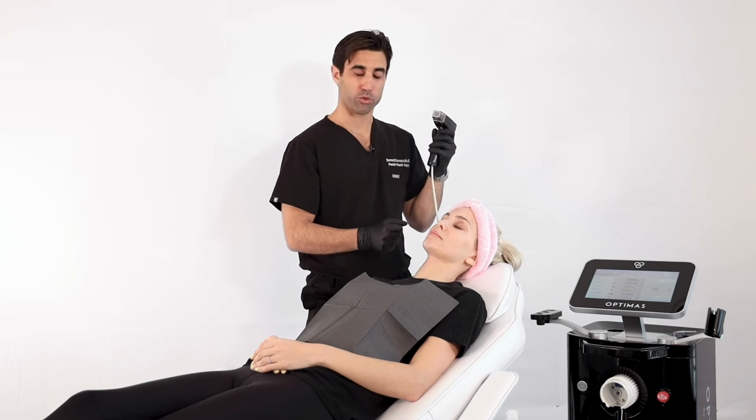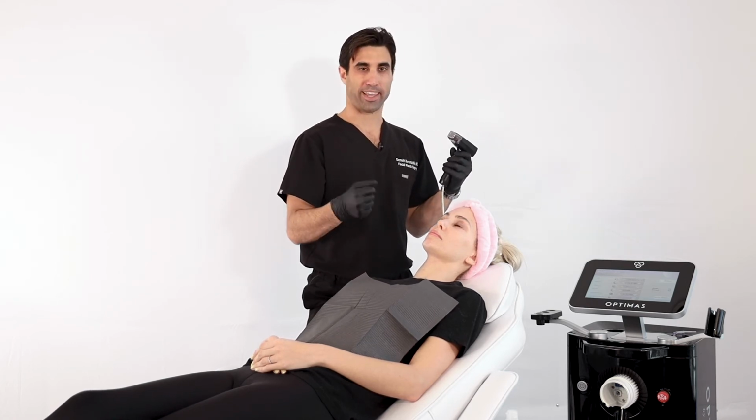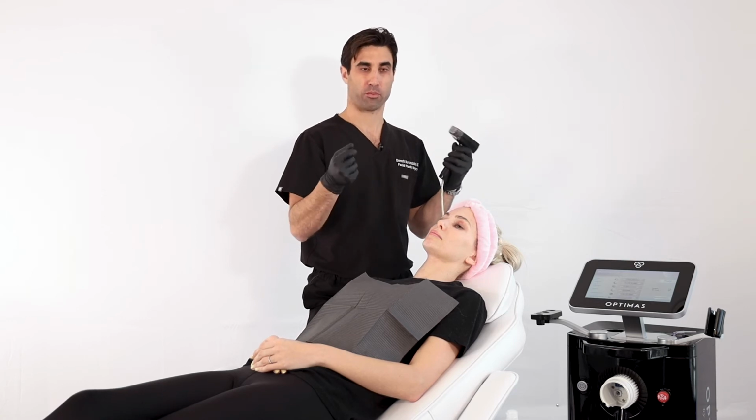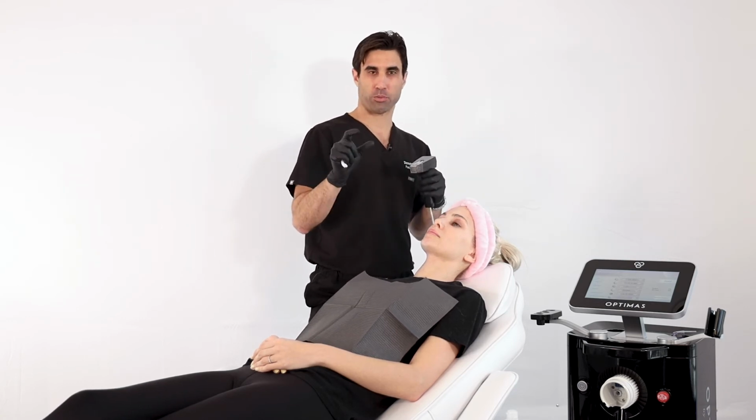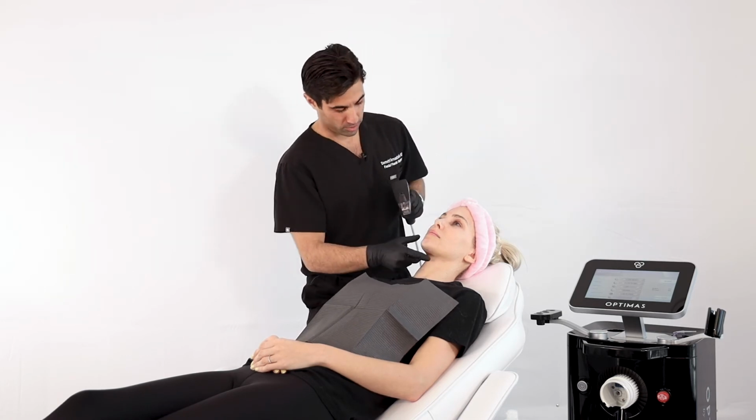A lot of times what I'll do as well is after I've gone over a certain area at one depth, I'll come back at it at a more superficial depth, meaning I'm a little bit closer to the skin. This really helps trigger more collagen and elastin formation in different layers of the dermis.